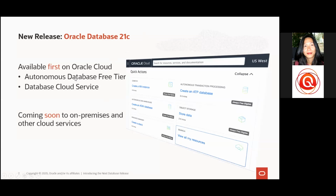And some of you might have already tried Autonomous Database. To create an instance of Autonomous Database is really simple. You just fill in a couple of parameters and then click create. You get your database in under 2 minutes. So how much easier can it get, right? So we want to remove any kind of friction for people to try out our latest release.